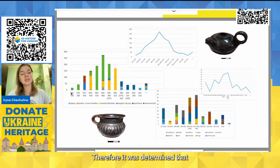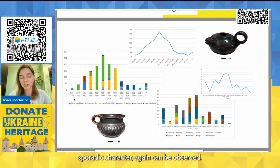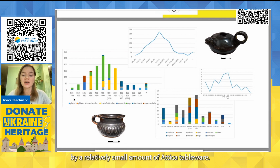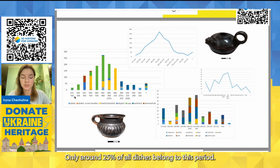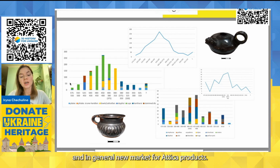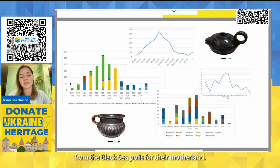Therefore, it was determined that during the first period, only the beginning of development of trade relations between Olbia and Athens, which had a sporadic character again, can be observed. This is demonstrated by a relatively small amount of Attic tableware. It's only around 25% of all dishes that belong to this period. At this time, there was a search for both new trade routes and, in general, new markets for Attic products. Moreover, merchants from Athens needed grain from the Black Sea polis for their motherland, whose population was constantly growing.